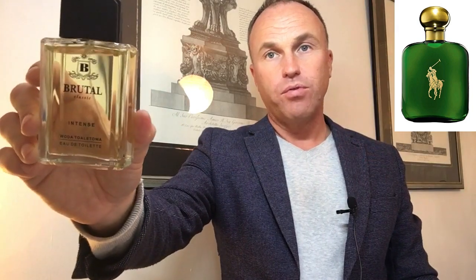So if you like old school fragrances, maybe a bit of Polo Green, but it's brighter and fresher than that, definitely worth checking out. Brutal Classic Intense, stunning, everyday scent. Probably more for the mature man or people with more mature tastes.